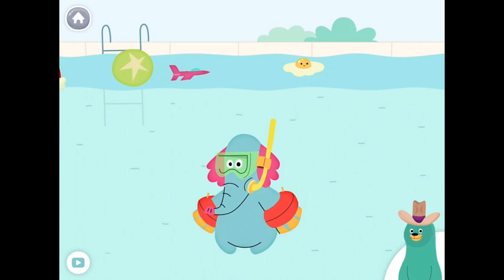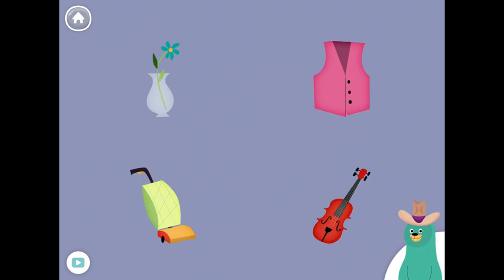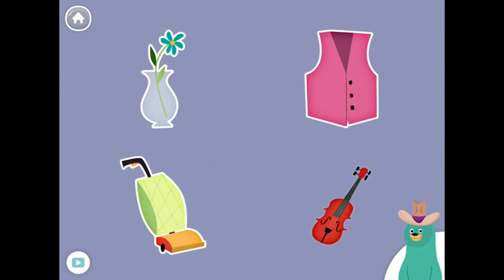All of these things start with the V sound. Tap them all and listen to the V sound at the beginning. Vase. Vest. Vacuum. Violin. Good work.